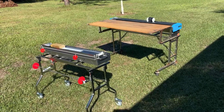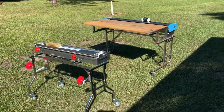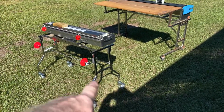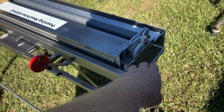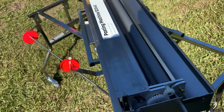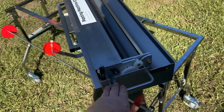So these are your typical machines. Now, if you know me, I go all out for my tools. You don't need the stand and you don't need the swivel. What's the swivel? That's the plate on which the machine rests.